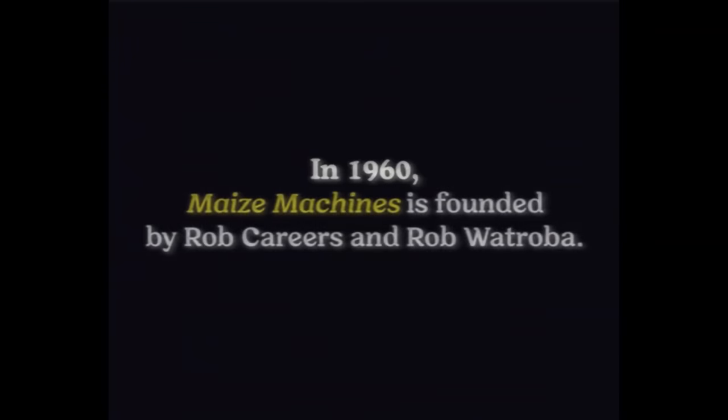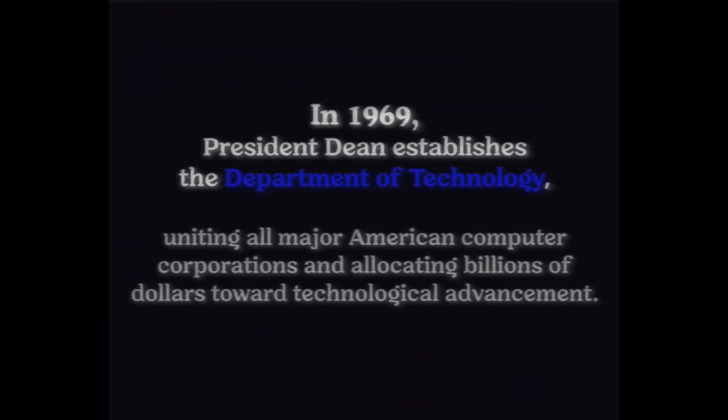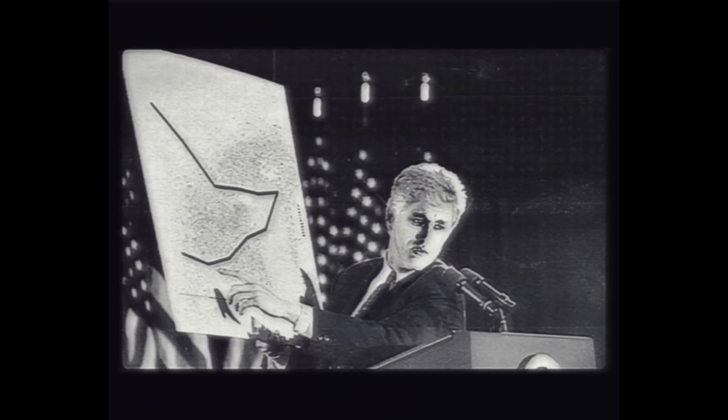We learn that Maze Machines was founded by Rob Careers and Rob Watroba in 1960, followed by an image of a large building with their company's logo on the side. Nine years later, President Dean established the Department of Technology that united all major American computer corporations and spent billions towards technological advancement. This at least tells us where we are in the world where James Dean was president, so if things look especially weird and different, which they already do, this would be why.